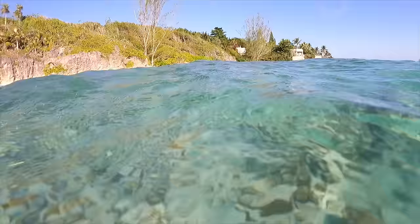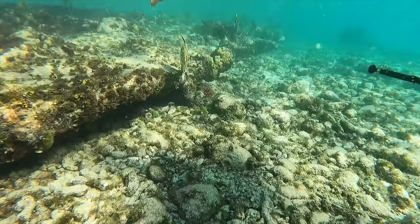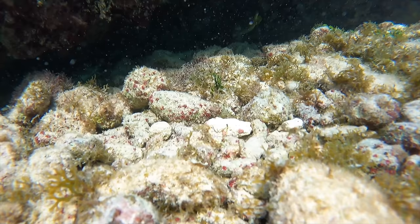Here's a squirrel fish just out and about. It's interesting how the squirrel fish in the Caribbean have no problem being out in the middle of the day, and that the squirrel fish in Hawaii are strictly nocturnal. I thought that was kind of interesting.